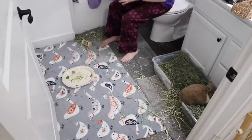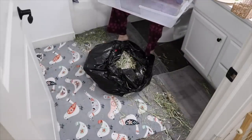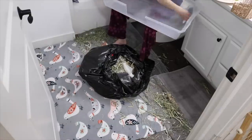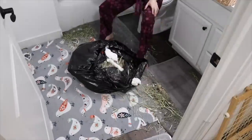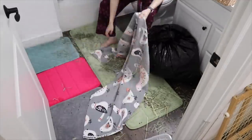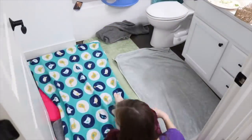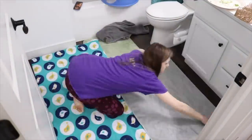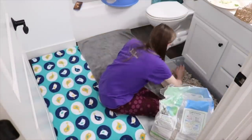So a lot of the times, once a week, I'll do a major clean where I vacuum everything, I change the litter boxes, I clean the litter boxes, I refill all of their hay boxes. I basically take everything and just clean it all. Rabbits can be quite messy, but a lot of the times it's the hay that is the messiest. So vacuuming at least once a week is definitely a must.